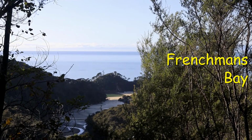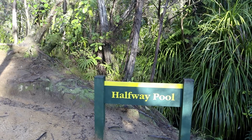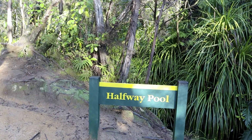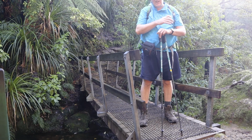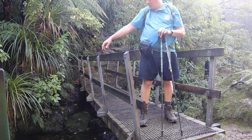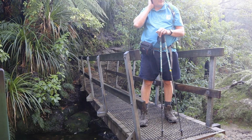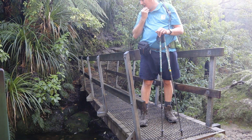You can only get to that bay by sea. I'm at Halfway Pool, which is halfway between Anchorage and Bark Bay. Yeah, so Halfway Pool is halfway between Anchorage and Bark Bay. You can actually take water from this pool. It's like clean water. You still would have to treat it with something or filter it just in case. Yeah, but it's a lovely clear pool of water there.